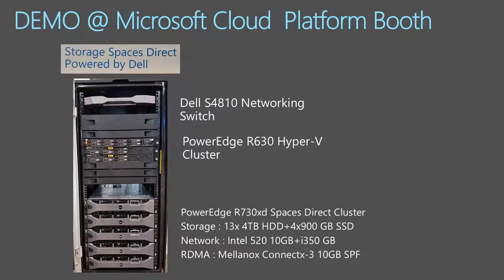We want to understand if you have a private cloud deployment where you want low cost, and the other end is the mission critical. So the way we are looking at this, if you have a private cloud environment with a lot of scale-out requirements, where you want to scale as it grows with the server node, Spaces Direct makes sense. We will still be supporting SAN. SAN is the mission critical for Dell, and for all the mission-critical workloads, we'll encourage you to do SAN as well.